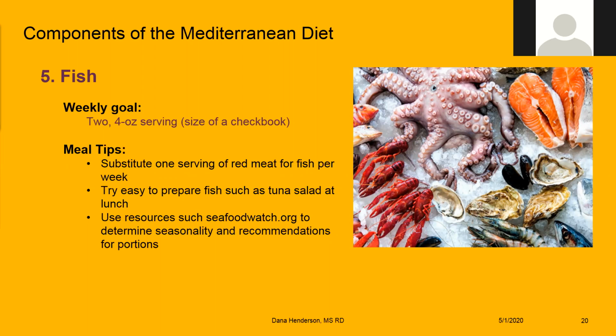There is a lot of questions I receive about mercury, and we really can do a little bit of our research and check to see what our low mercury options are using a resource such as seafoodwatch.org. But typically speaking, if we're choosing things like our salmon, our albacore tuna, we should be perfectly okay doing our 2 servings per week. I usually recommend for getting it in to make a swap.